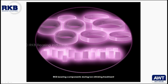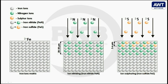In this way, the iron ions from the bearing component surfaces, after luminescent discharge, combine with nitrogen in plasma, forming iron nitride. Iron nitride is absorbed as a uniform 20 to 30 micrometers thickness layer in the contact surfaces of bearing components. The function principle of the RKB anti-wear treatment is based on sulfur electrolysis accelerated by an electric field under vacuum conditions. The thermochemical process takes place in the same furnace where the iron nitride treatment came about.